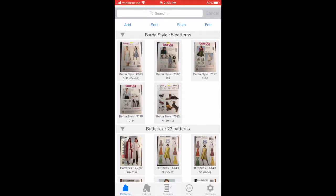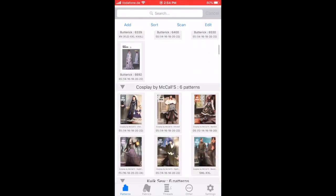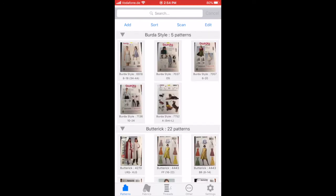And what I can do is basically add in my patterns so they are all perfectly listed out here. It will organize them by brand, and I can have them organized a few other different ways, but I like the brands better. So what you would do is, one, start by scanning the barcode by clicking the scan button, and that'll bring up a barcode scanner. Sometimes this will work, sometimes it won't. And when it does, it will input a little bit of information for you. And if it can load up the pattern, it will load up the pictures for it as well.